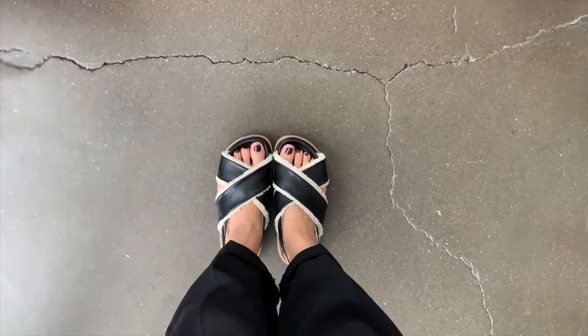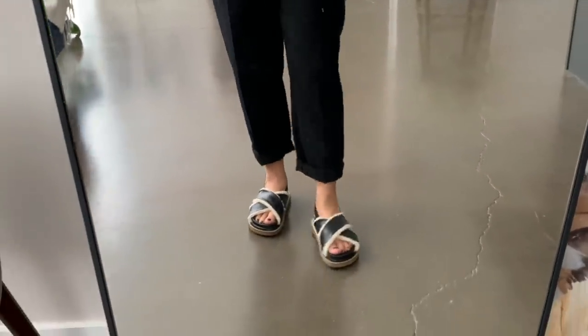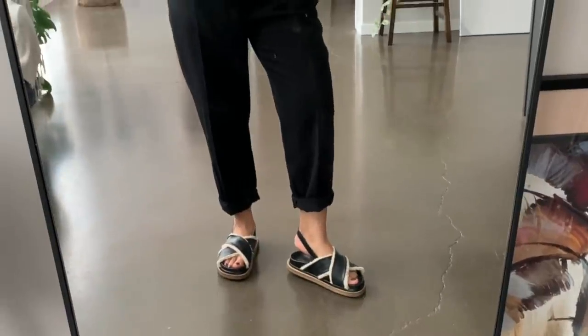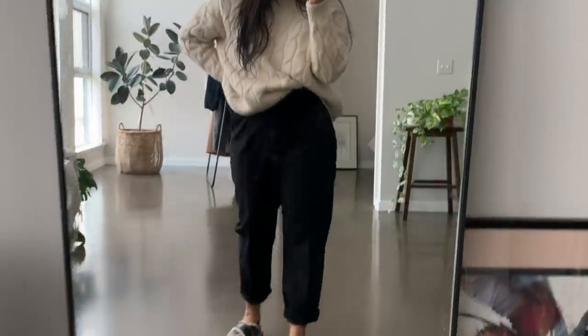Oh, my hair's in the way. See, my hair is so long, it's always in the way. They're by a brand called Alohas, which is based in Europe, and they do mostly production based on demand and pre-order, which I really like, and they're ethically made in Spain.